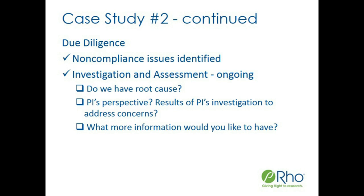Okay, so again, we've identified non-compliance issues, and we need to begin. We've started an investigation because the CRA is on site and collecting information, and clearly we are getting that back to our project teams. But we need to make an assessment, and Diane touched on some of the questions that you would be asking. Is it correct in the source and incorrectly entered in EDC? She is new to research. Does she not understand the systems that she's using?